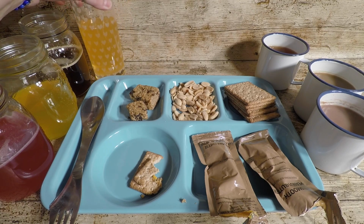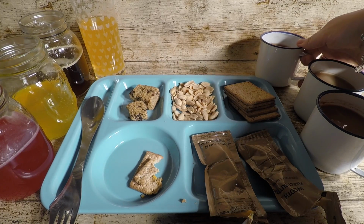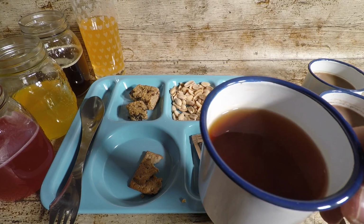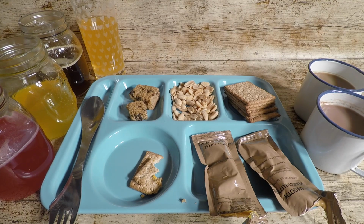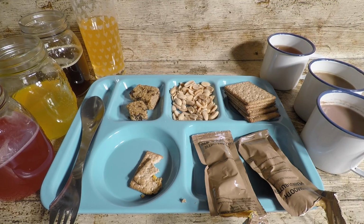Really nice, tastes like still Fanta, which I like, so that's really good. And then here we have some tea, British tea. This was the breakfast tea. I haven't added anything to this, no sugar, no creamer. But still tastes good even without those things in it.